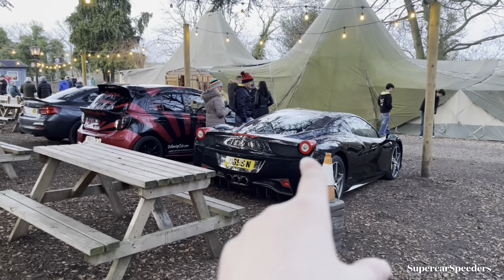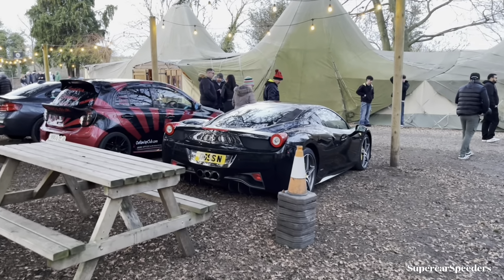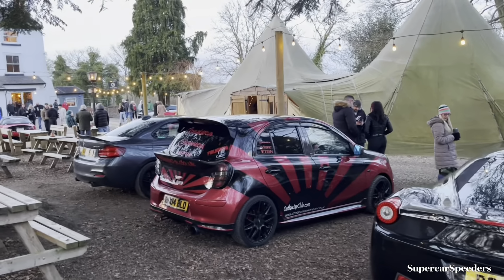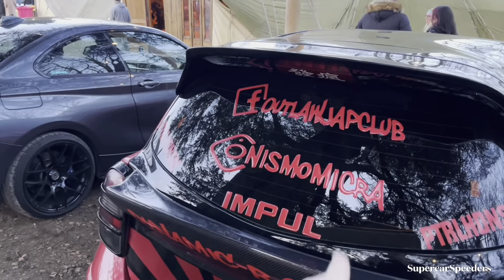So Chiro has come down in the 458 today, not the Murcielago. A bit of a different taste, but as you come around the back, do recognise the number plate from somewhere, but can't quite put my finger on it. We've got a crazily modified Micra, if I'm not incorrect, been fully debadged. And yeah, it says it right there, Micra.